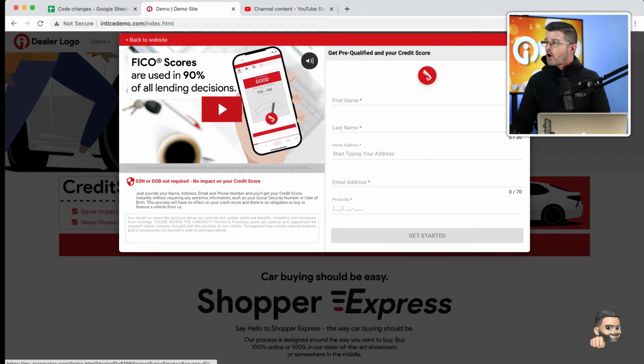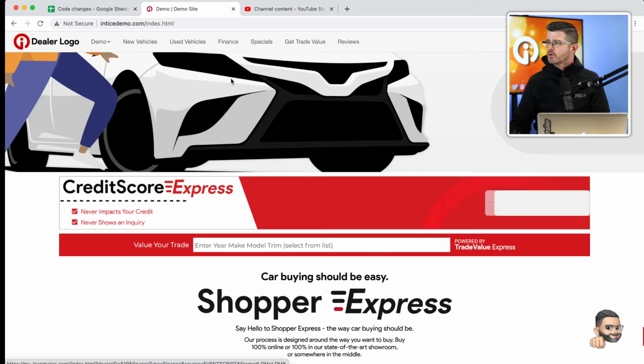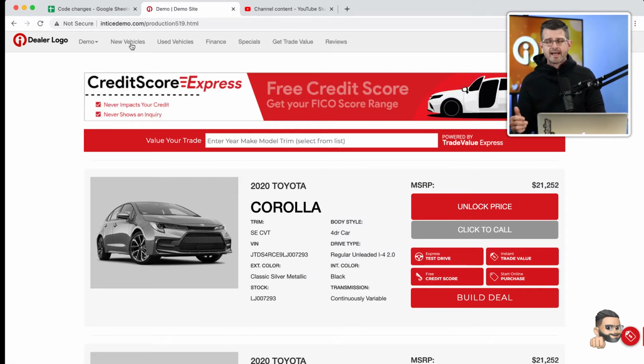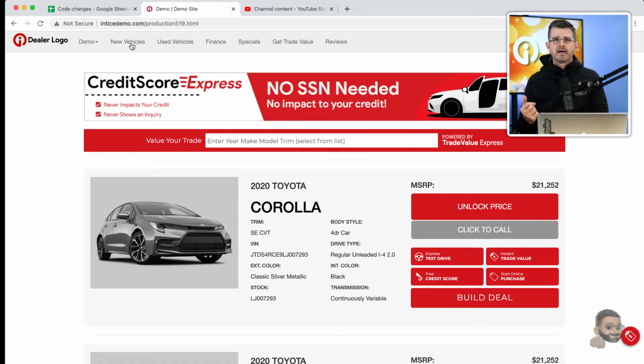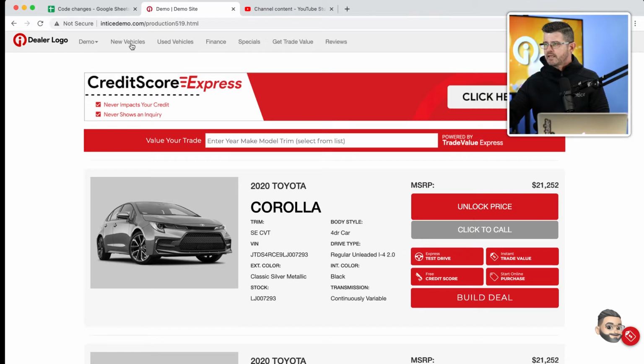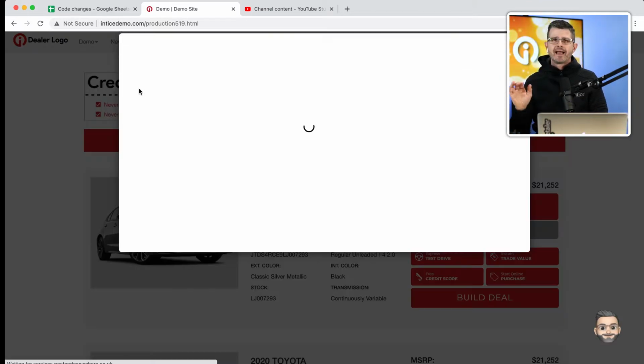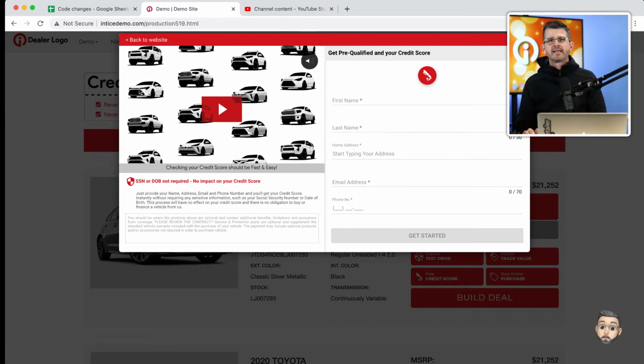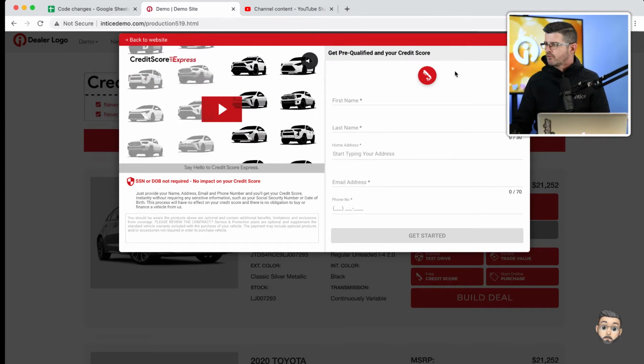Now, we also are going to take this banner and put this on the top of an SRP if you would like to have it there. It's recommended for customers when they're ready, they can just jump right in here and get their free credit score, start the process of being able to get the financing they need to purchase a vehicle from you.